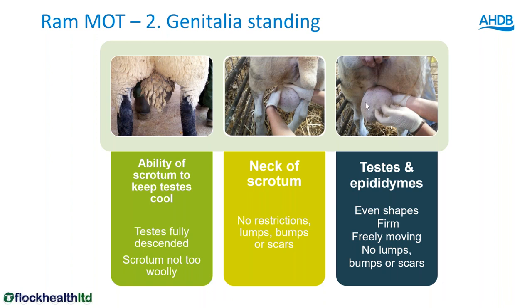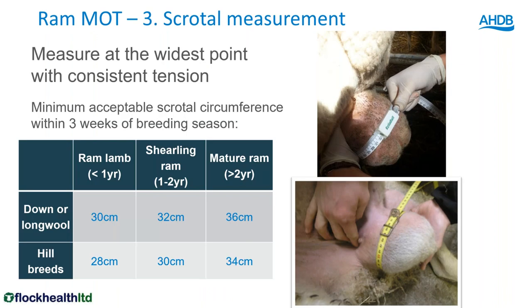They should be symmetrical, this testicle to this testicle, this epididymis to this epididymis. They should be firm, and there should be no lumps or bumps. Size is important, not necessarily so much for quality, but definitely for quantity. So I always measure at the widest point of the scrotum. I use one of these measuring tapes where you can get an even pressure on each one. The detail doesn't matter. You can pull a tape measure out of a sewing kit and measure around the widest point and see what figures you're at.